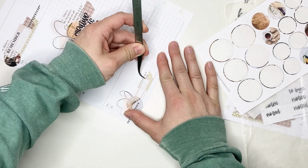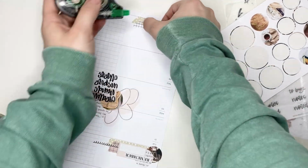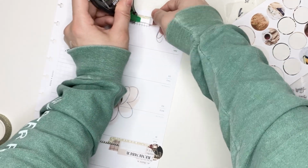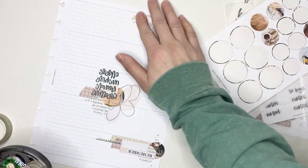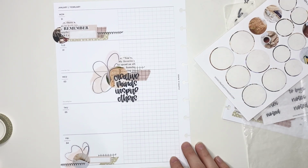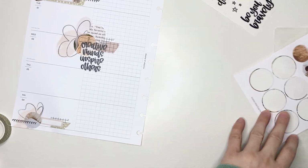Again, just doing a little bit of adjusting here, and utilizing a little bit of whiteout so that you can't see the washi tape through the box sticker. And that cluster for now is done.